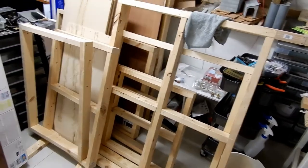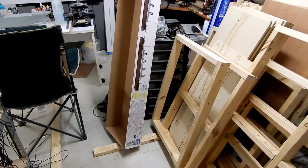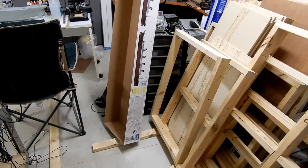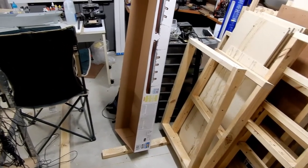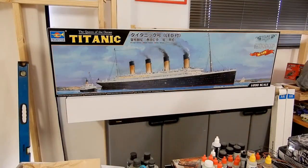Now, the other thing you may have noticed in some of my clips is this big box right here. So I'll cover that off and what exactly that is, because I have been distracted, but I need something to do, otherwise I'm going nuts inside the home, resting my back. So just recently, Trumpeter had released a brand new model kit of the Titanic itself in 1/200 scale. Now, this scale and this model itself comes with brass etch.